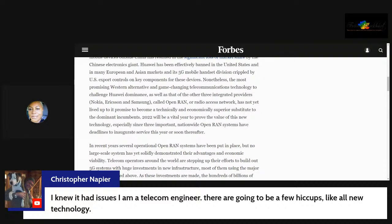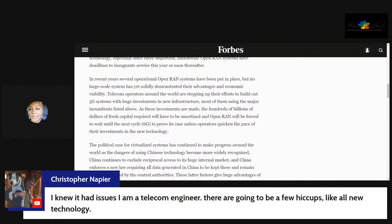Or the mid part of January. 2022 will be a vital year to prove the value of this new technology, especially since three important nationwide Open RAN systems have deadlines to inaugurate service this year or soon thereafter. In recent years, several operational Open RAN systems have been put into place, but no large scale system has yet solidly demonstrated their advantage and economic viability.